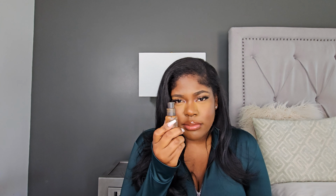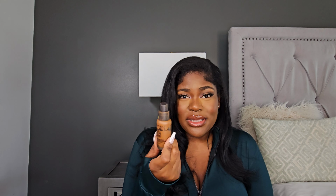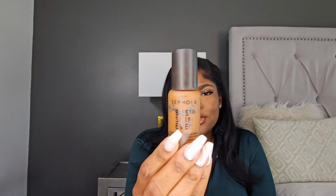It does come with a pump, which is perfect, and it's not that big of a bottle. This has, let's see here, 0.84 fluid ounces, but during the sale, grab it because it's going to be 30% off, and it performs like any other higher end brand. I think this is like a dupe of the Bobbi Brown foundation, but I'm not positive. If you know, leave it in the comments. But listen, I don't need Bobbi. I can get the Sephora one for 30% off. The bomb. Absolutely love this. As you can see, my bottle is on its way out. So the sale came up at a really great time.